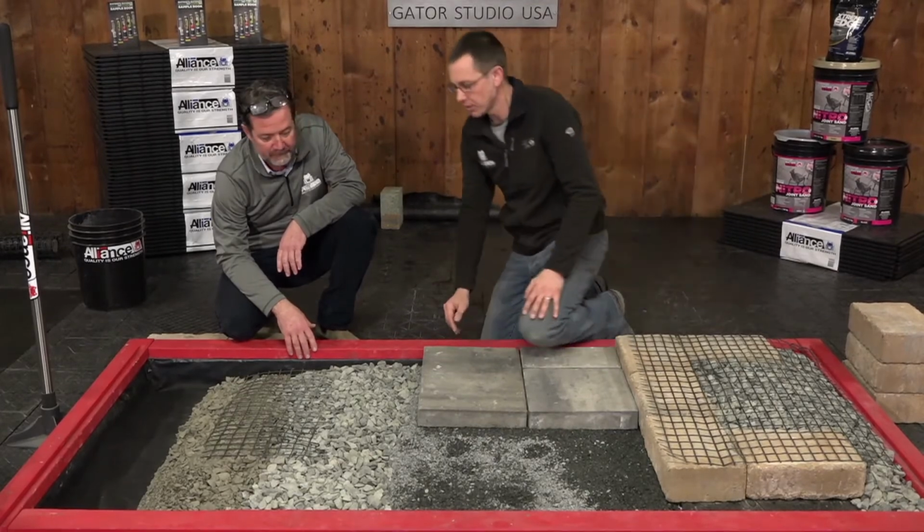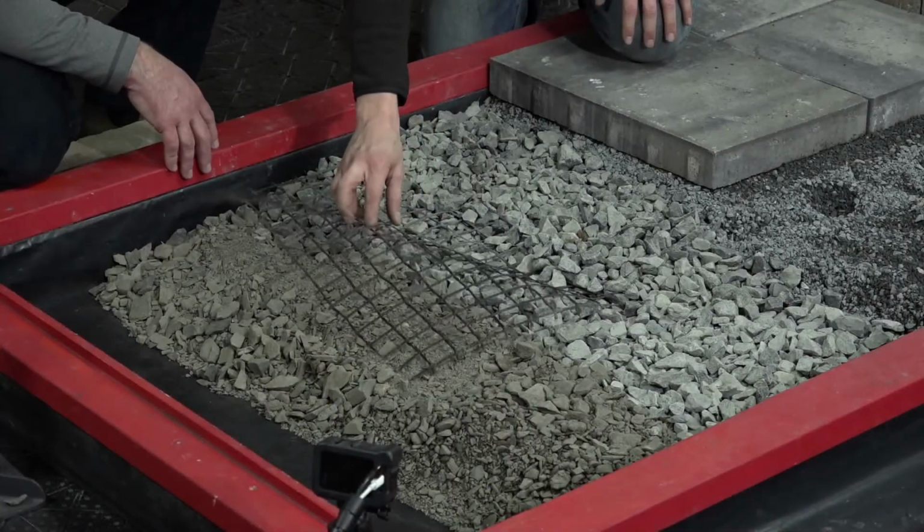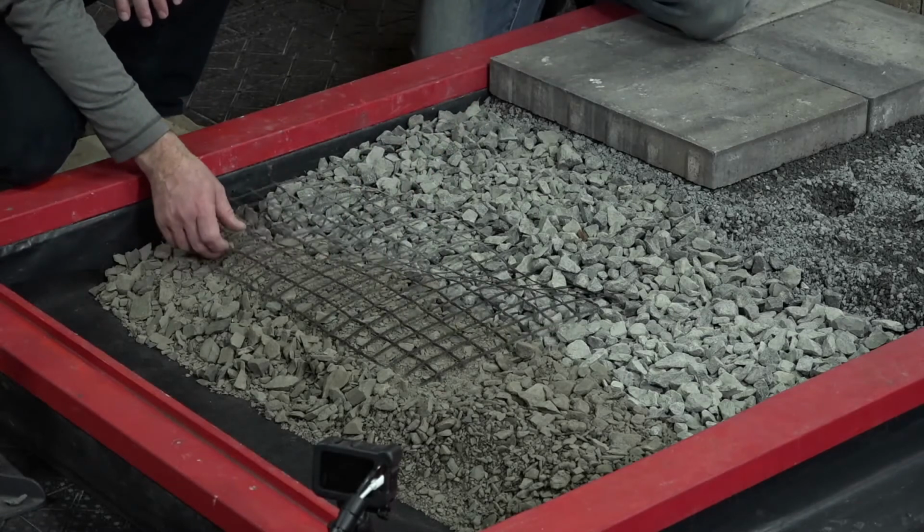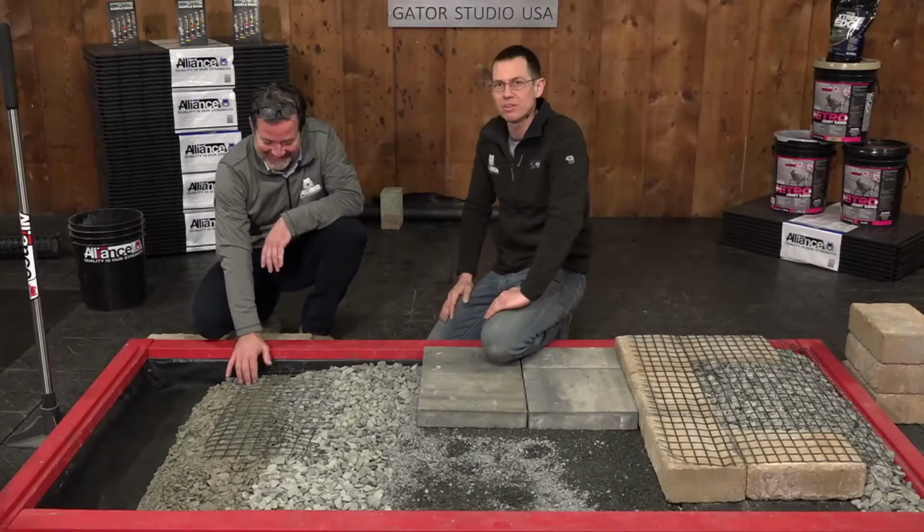All right, well, the whole point is that this grid has squares in it, right? Also known as apertures. Not apparitions. Okay, fair enough. Although we may see some of those later, right?